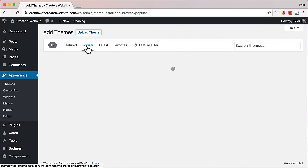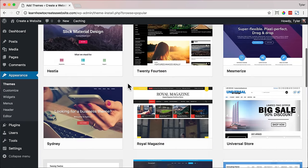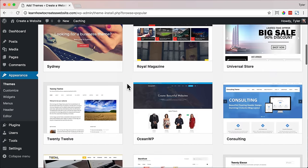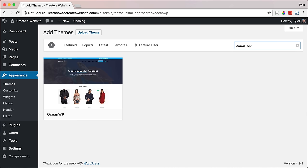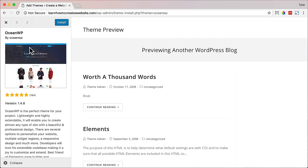They have many beautiful themes, but I do have a favorite theme, and this is the theme that you should install because this tutorial is based on this theme. So if you install a different theme, then you can't follow all the steps. They'll be different. So the theme that I love is Ocean WP. And again, this is my favorite theme. And we can go to details and preview, and we can see that it has 5 stars. It was rated 164 times, and that's all great.